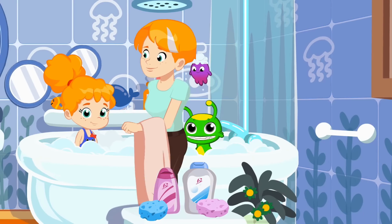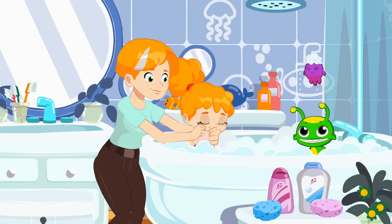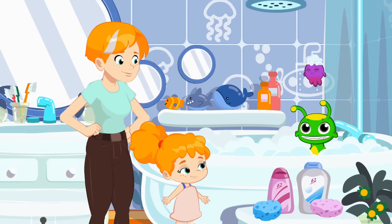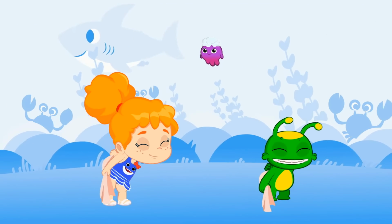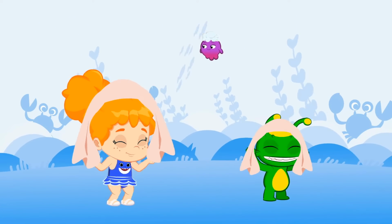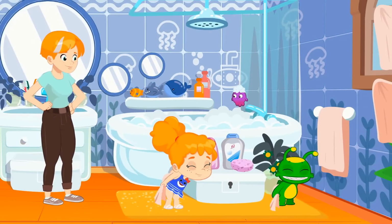Towel, towel, you have to use the towel. Yes, yes, yes, I have to use the towel. Good, good, the towel is good for you. Use the towel, do-do-do-do-do, use the towel. Dry yourself, do-do-do-do-do, dry yourself!